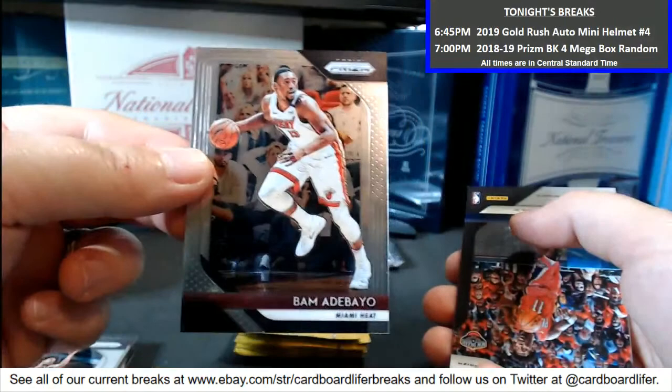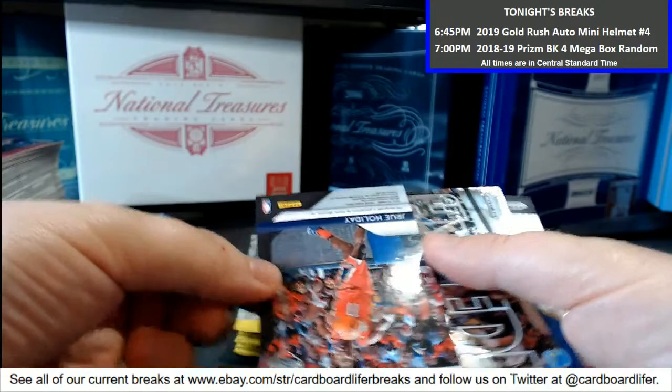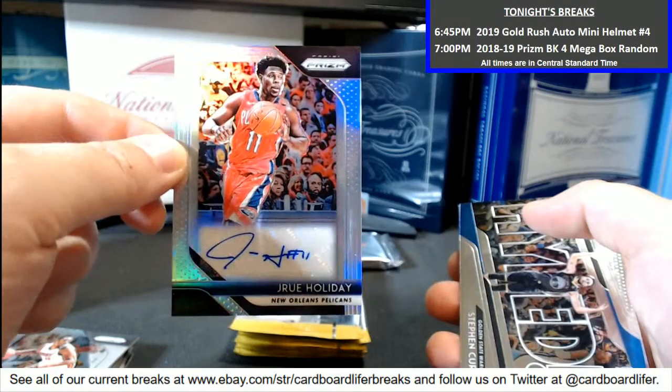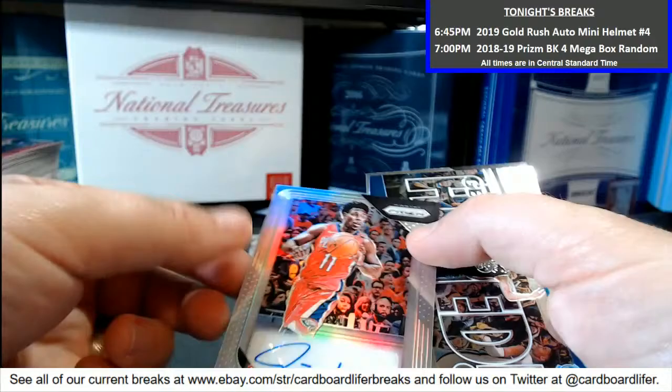Bam Adebayo. Oh, we have, do we have here? Ooh, Drew Holiday Prism autograph or silver autograph. How about that? Two autographs in four megaboxes. Not too shabby. Wonder if that's serial numbered. Nope. Pretty nifty, though. Steph Curry height. And Clint Capella.